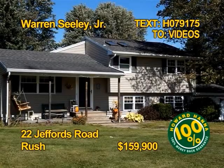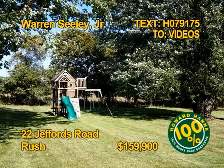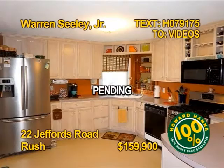You have to see this Rush split-level home on a gorgeous one-acre lot. With 4 bedrooms, 2 baths, 2,300 square feet of living space, and you'll love the roomy kitchen too. See 22 Jeffords Road in person with Warren Seeley Jr.